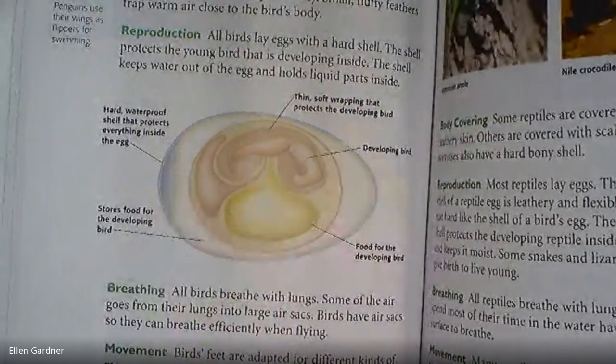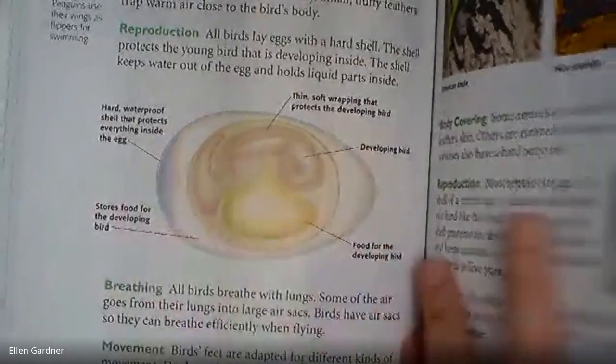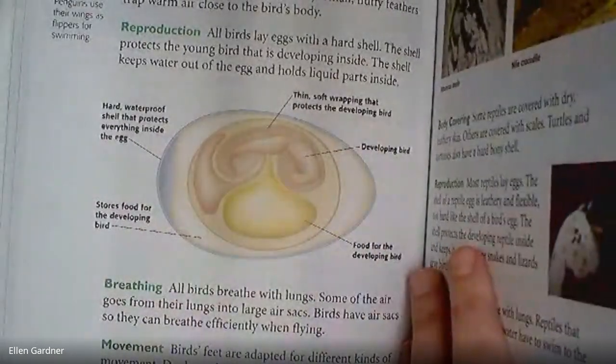So this looks similar to a chicken's egg that we might eat, right? But this one has been fertilized. So it actually will have a developing bird grow inside of it and eventually hatch.